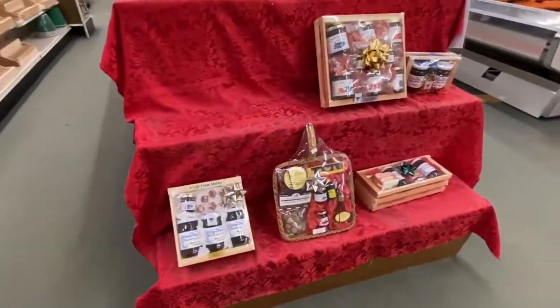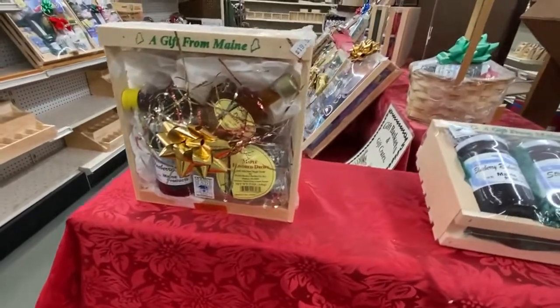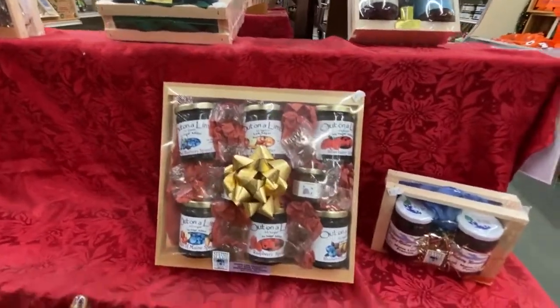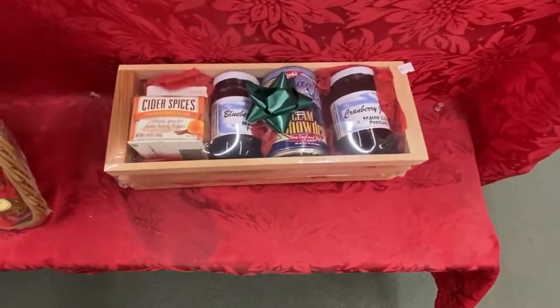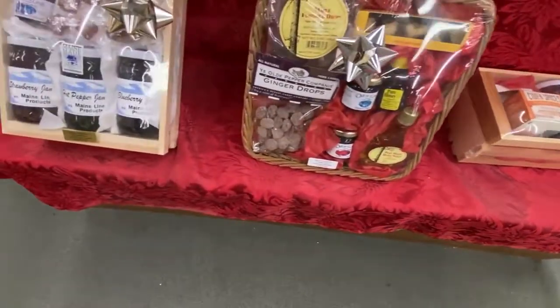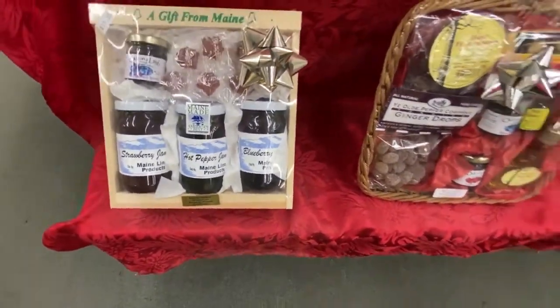Alright, these are their baskets that they make up. You can purchase one already made up like this, or I believe you can have one made up to your liking. The cider spices. Bunch of jellies. Jams.